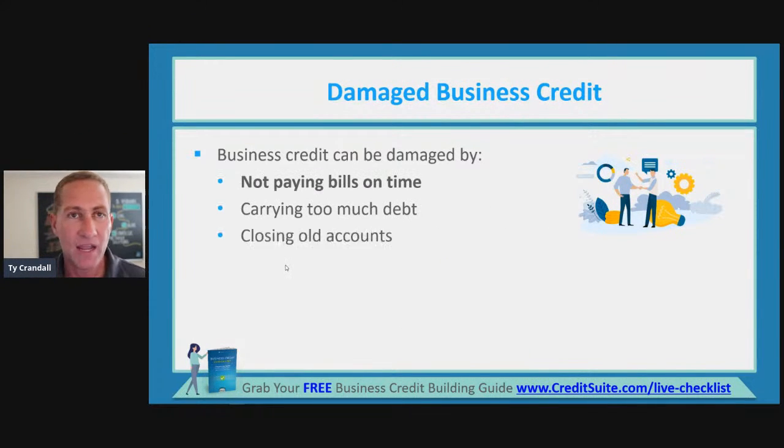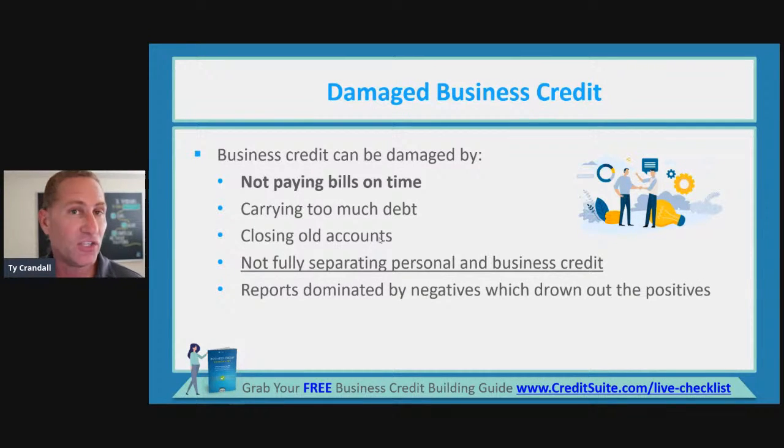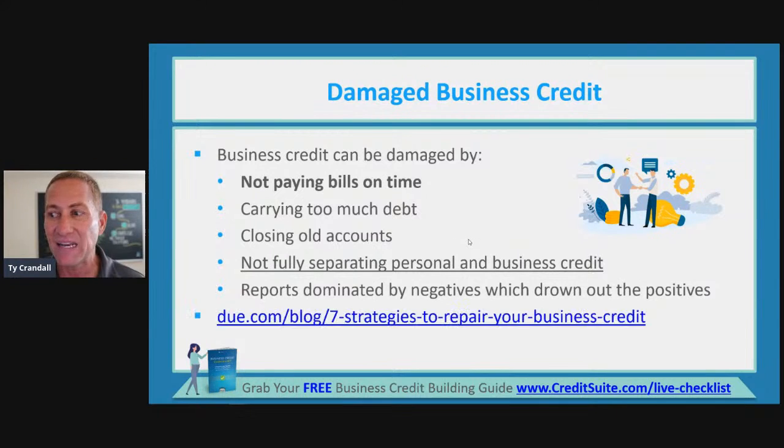Now, business credit can be damaged by a lot of different things: not paying bills on time, carrying too much debt, closing old accounts you may have, not fully separating your consumer and your commercial credit. Reports dominated by negatives which drown out the positives can be some of the biggest factors. And we're going to decode each one of these today, because again, the best cure is prevention. If you know what causes the majority of problems, you can avoid them and then never have damage to actually fix. But even if you do have the damage, we're going to talk about that as well.